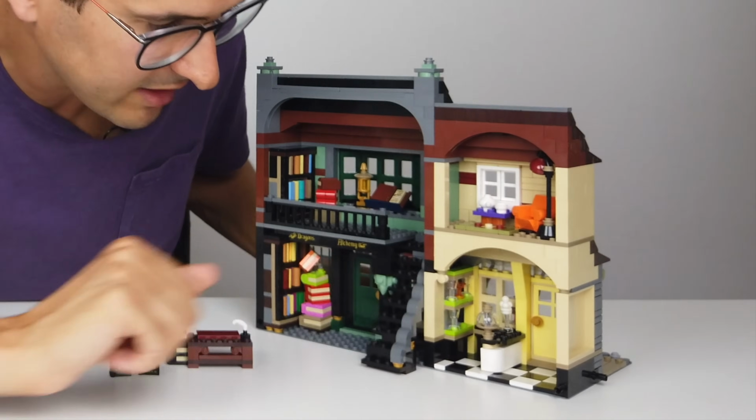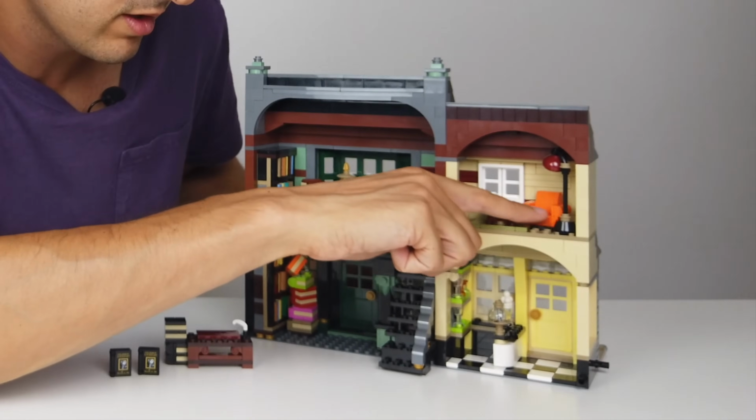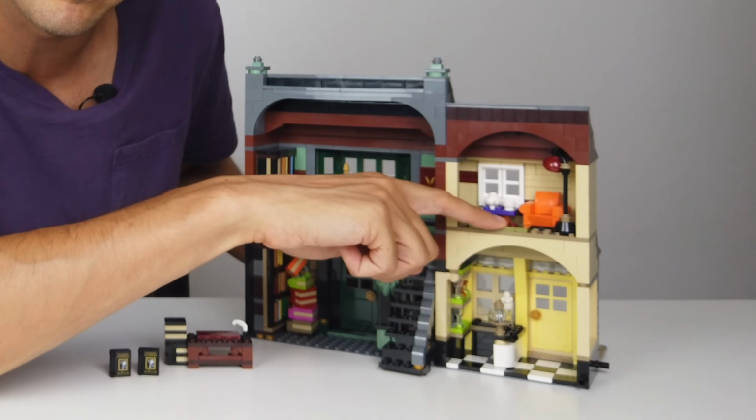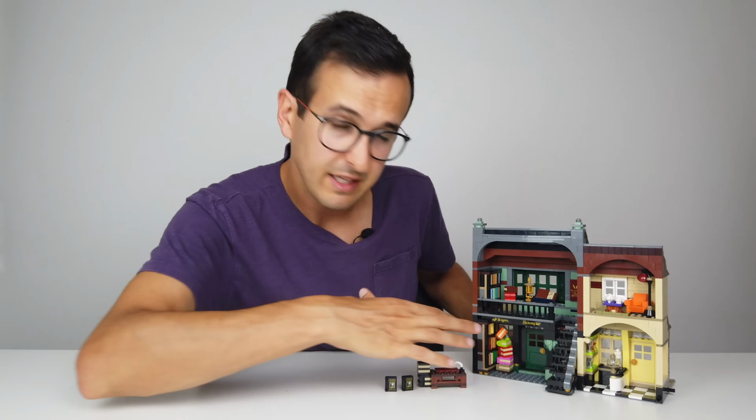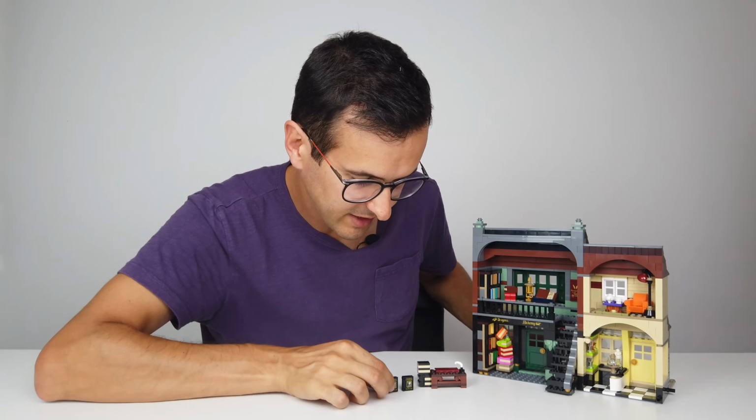So here you can see the ice cream parlor with some nice details, and I'm guessing again with some living quarters for Florean Fortescue up here. And here we get to see the inside of the bookshop where Gilderoy Lockhart was doing his signing event.